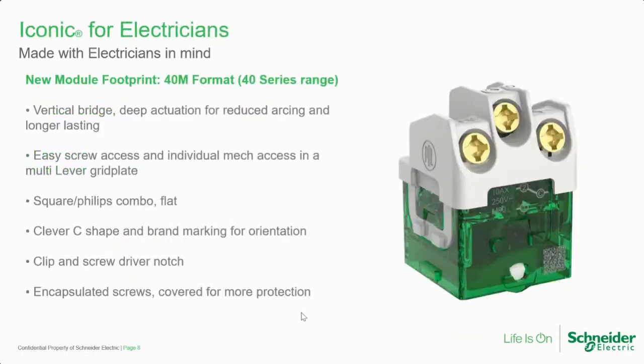Okay. Moving on to the actual module itself, as I said earlier, it's a 40M format. The S2000s had the 30M format, and one cannot interchange the two. So we allow for a vertical bridge and deep actuation, which reduces the arcing on the actual tips internally. Easy screw access for the individual mechs in a multi-lever plate, meaning that if I have anything from a 1-lever to a 6-lever completed all together in one, the angle of the screws allows for a 60-degree angle from the screwdriver side, and hence I don't have to mount the cables and screw them on before I mount the product into the actual grid plate. The cable mounting can be done afterwards or termination.